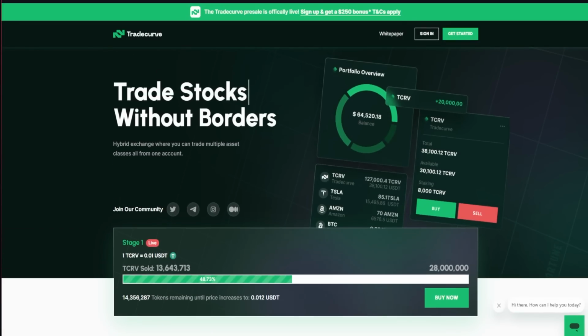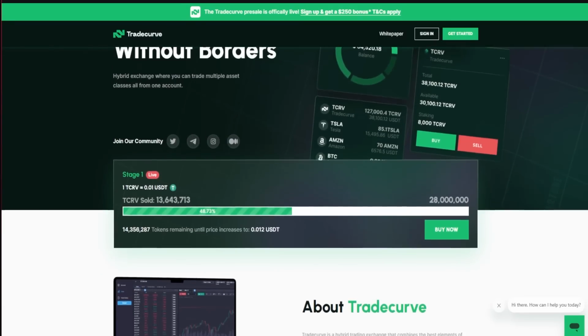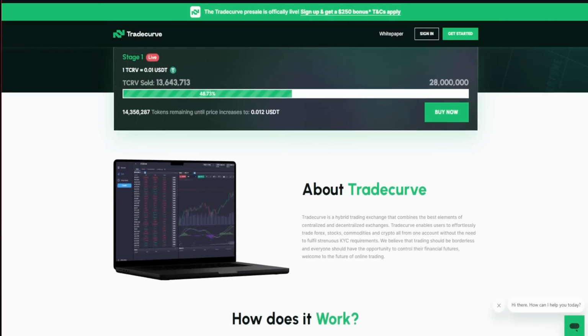Today I want to introduce you to a new project in the trading world called Tradecurve. Tradecurve is a trading platform that aims to revolutionize the industry and is currently holding a pre-sale. This means that you can invest now and potentially earn high returns in the future.